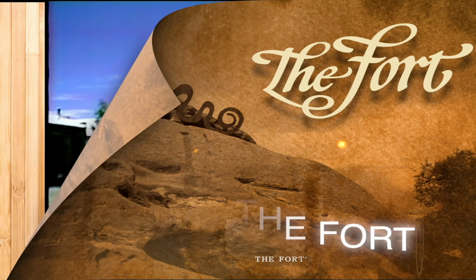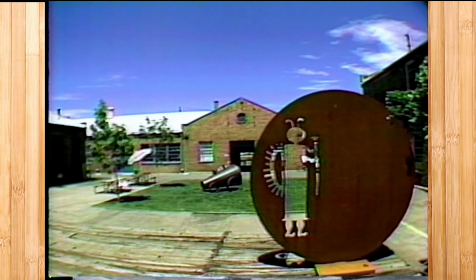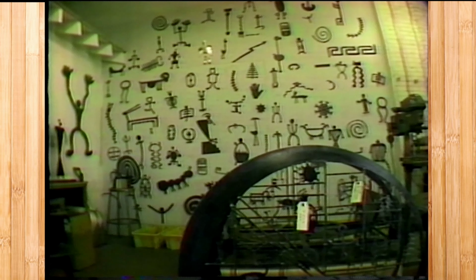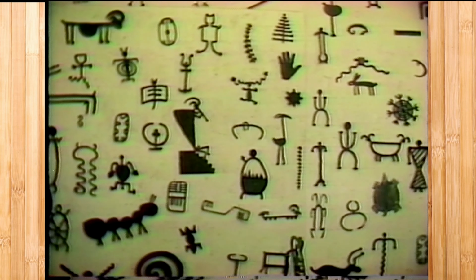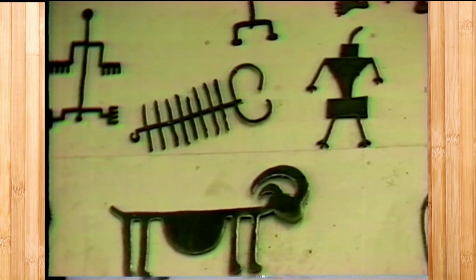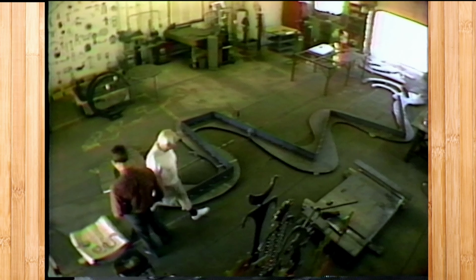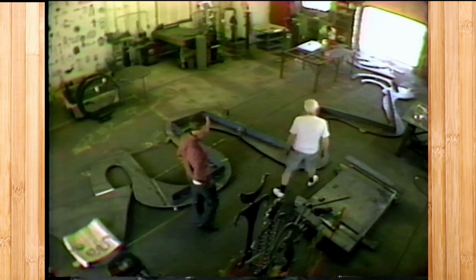At Silver Square in Denver, industrial buildings have been renovated into living and working spaces. This is the studio of sculptor Fred Myers. For 18 years, he's created steel sculptures of petroglyphs and pictographs, ancient rock carvings and paintings. Now he's working on his biggest single sculpture.